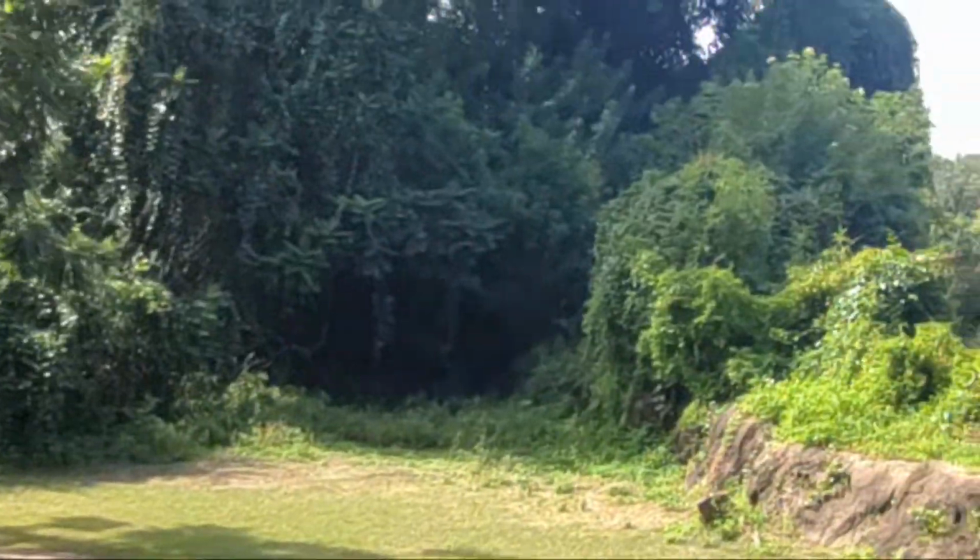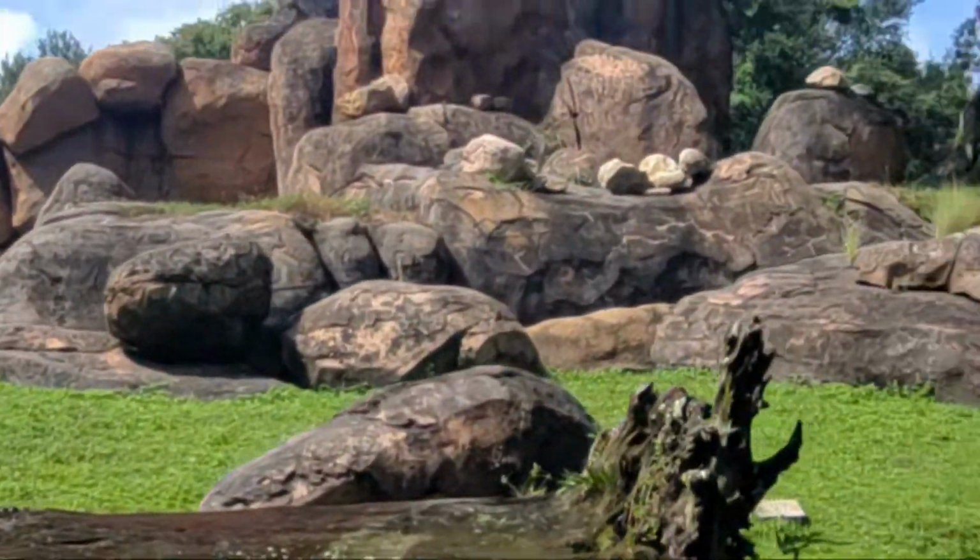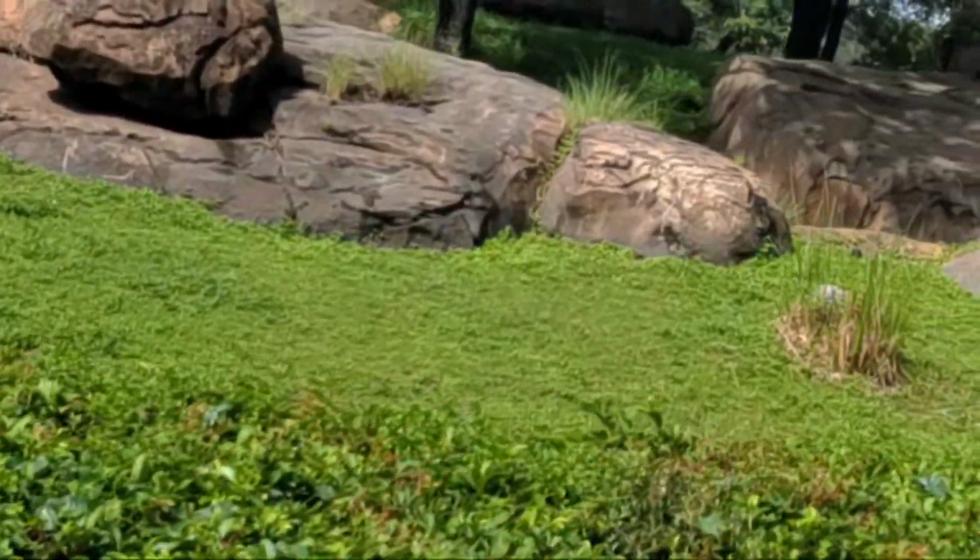That is a kopje, which is a rock formation. A lot of animals like to use the kopje. It provides them with a pretty good vantage point for predators, who look for prey from it. You can see, oh look, he's right here, right here.